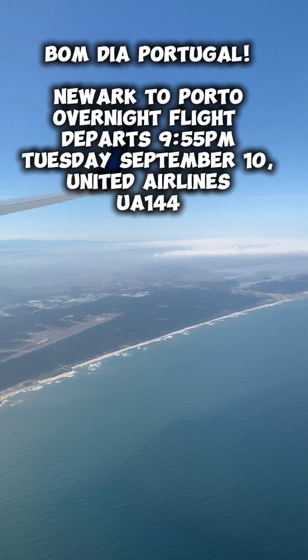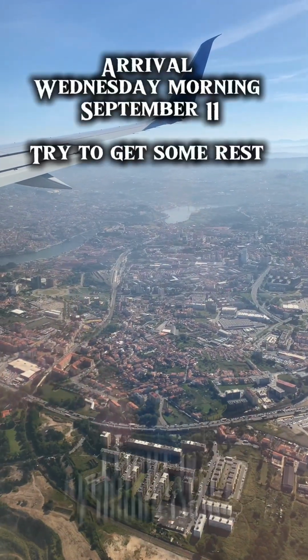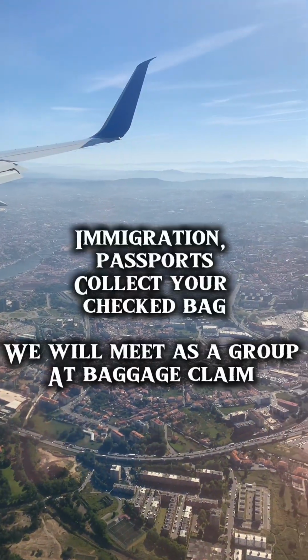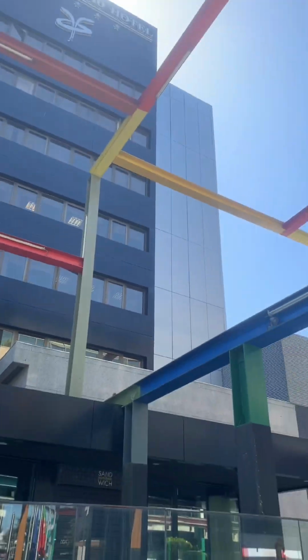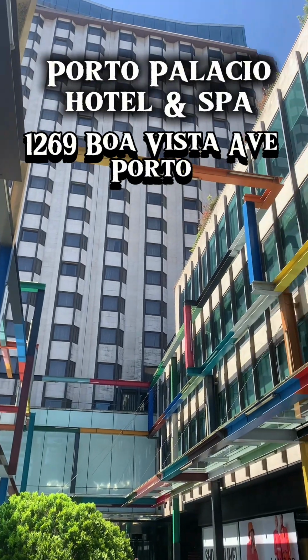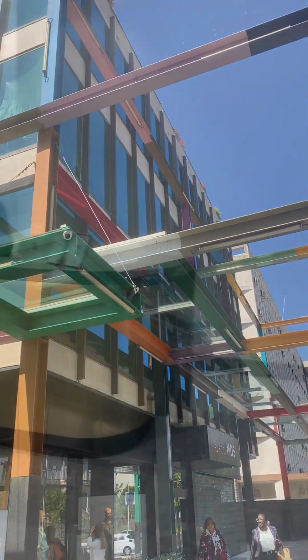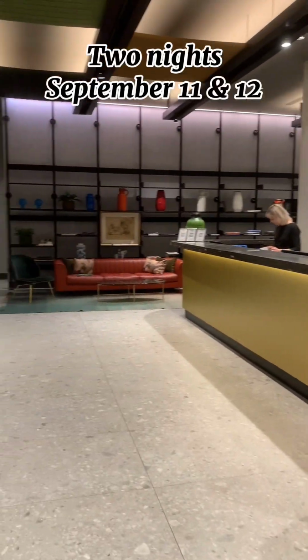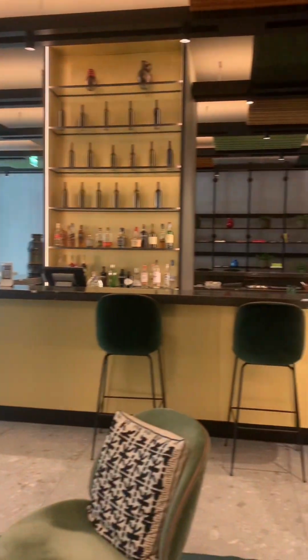Bom dia. We'll arrive in Porto in the early morning hours, go through passport control and customs, and then we'll meet everyone together at the baggage claim area. The Porto Palacio Hotel and Spa is on Boa Vista Avenue. It's a centrally located hotel with a bar and 3 restaurants.